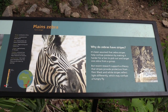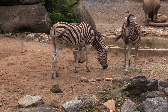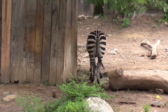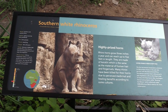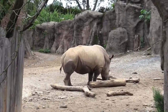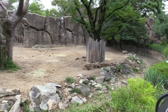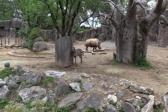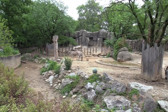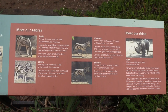All right, we got plain zebra. Hi, zebra. You know, I didn't want this to be the first zebra I showed you. And with the plain zebra, you got southern white rhinoceros. There we go. Southern white rhinoceros. These animals have a good sized habitat. Zebra's itching, give himself a good scratch. We got four zebras and the rhino named Tony.